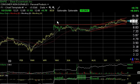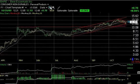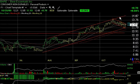Another one to keep an eye on is Bear Essentials, which is in a beautiful rising channel, formed a nice flag, and they came out with earnings that are going to show this stock is gapping up tomorrow potentially, and over the course of the next few days, we may be able to get a run into the mid-teens on this one.